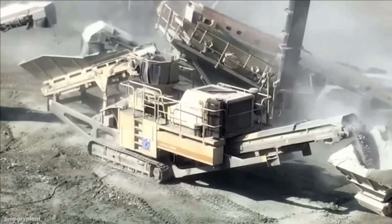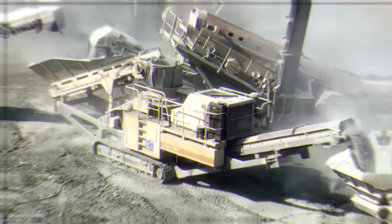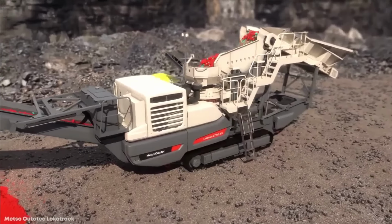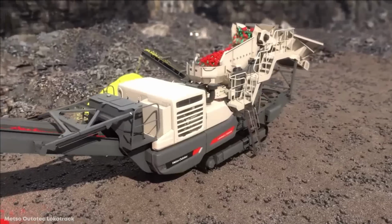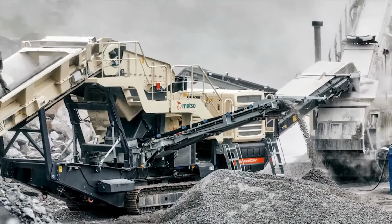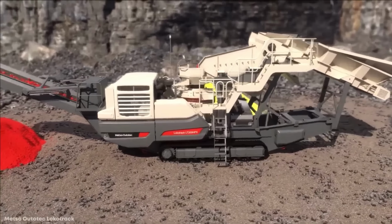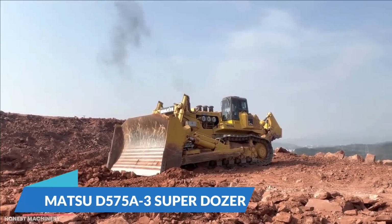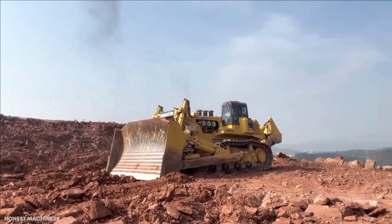As well as being useful in mining, it is often used to produce ballast for railway constructions or asphalt for roads. In addition to being powered by a 415 horsepower Cat engine, it also has a Nordberg HP200 crushing unit with an opening of 7.2 inches or 18 centimeters, which means that it can operate almost continuously because of its conveyor belt. Number 3. Komatsu D575A Superdozer.